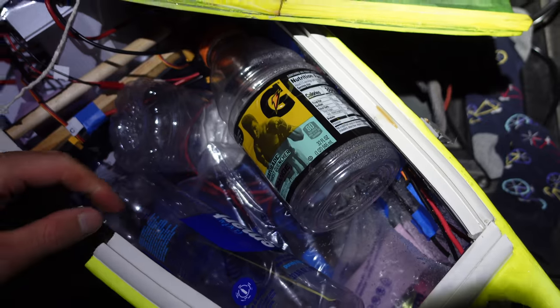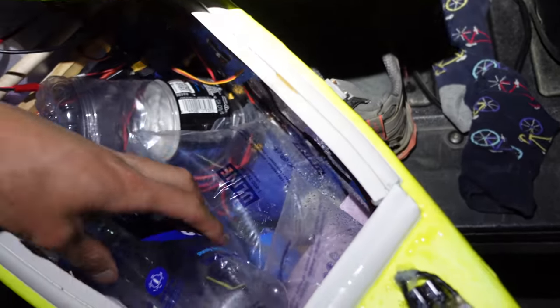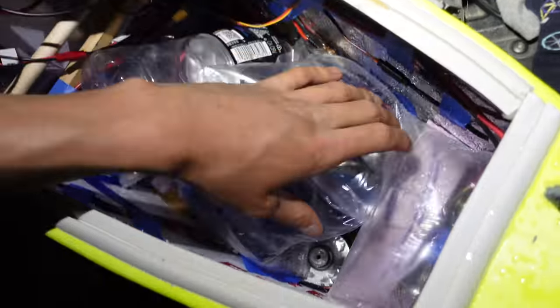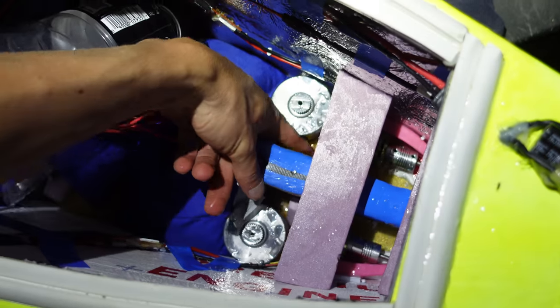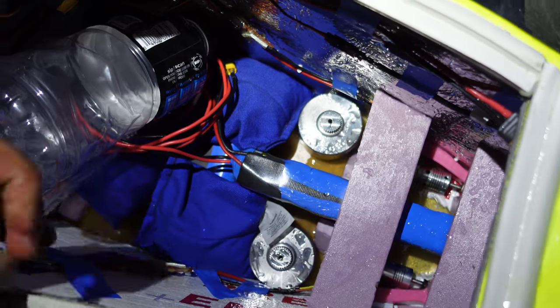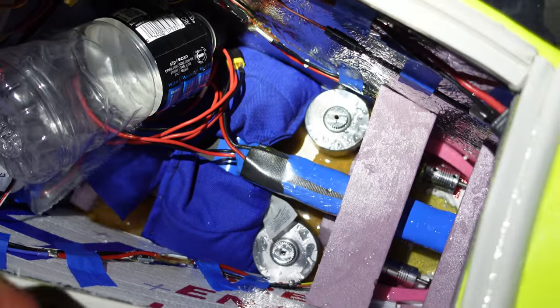Okay, so I had a bunch of recycling garbage in here, so that if it sank, it wouldn't sink. Yeah, there's a little water in there. I've never had water get in there, but when it's in the water for 14 hours or however long it was in there, I'm sure it's gonna happen.